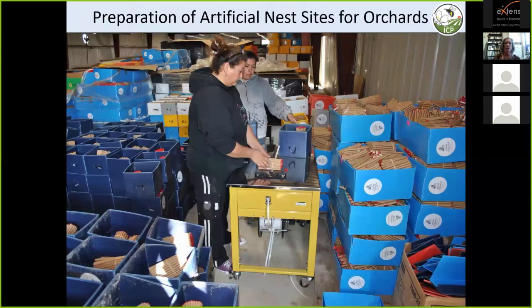So for our studies, we used cavities like these, cardboard tubes with a paper straw insert placed inside them with a plug in the back. They're bundled together and strapped on a strapping machine, and then strapped inside these boxes that we call Fiesta boxes. They're the dark blue ones over on the left. And we put out about 1,200 boxes, I think, this year for a demonstration.